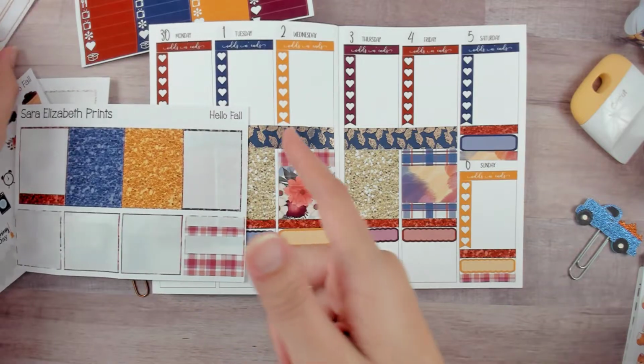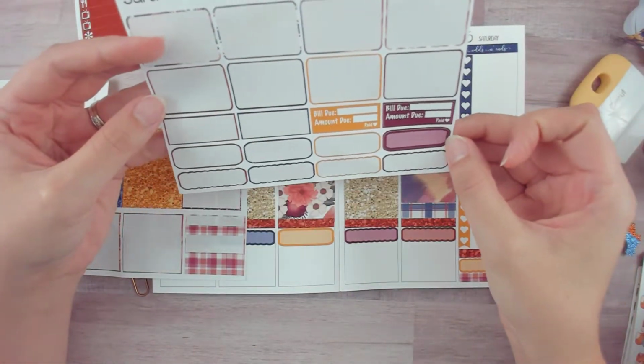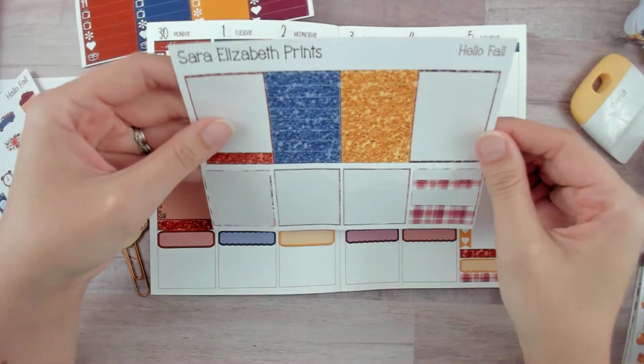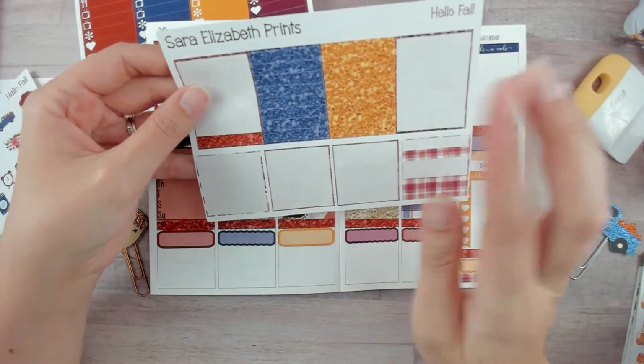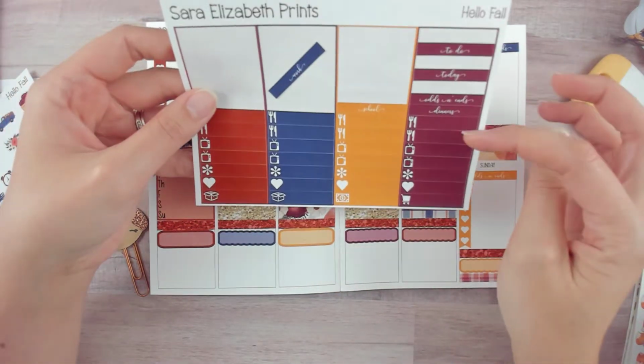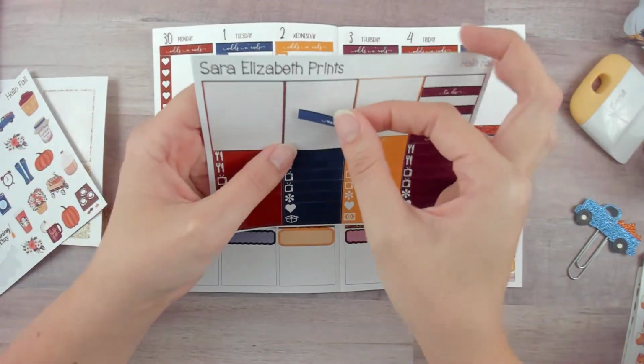I don't have bill dues in this planner, so I'll probably just cut those out to destash or use in another planner. And then I'll have this quarter box left over. I don't think I'm going to use any more glitter headers. I feel like I really used up my washi chunks, which I never do. So I'm proud of myself. And then I still have a lot of, I never use the littles. I feel like in either one of my planners, I never use the littles.